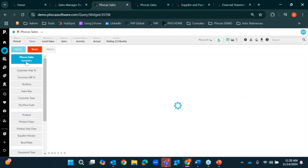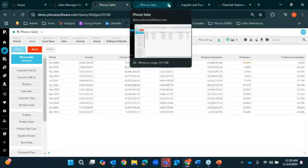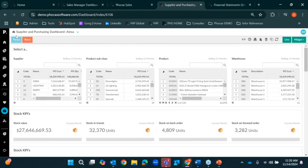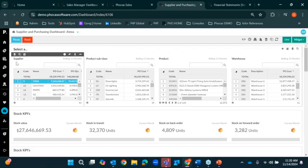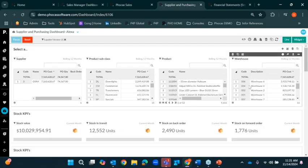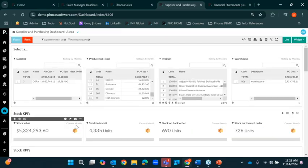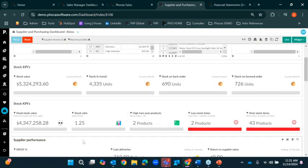I'm going to pivot away from sales really quickly and touch on this supplier and purchasing dashboard that we have. So same thing, lots of different reports that me being inventory management or purchasing might want to see. Again, being able to add filters like I want to focus on this supplier, I want to focus on this warehouse, and being able to filter down the reports that I have on this dashboard.